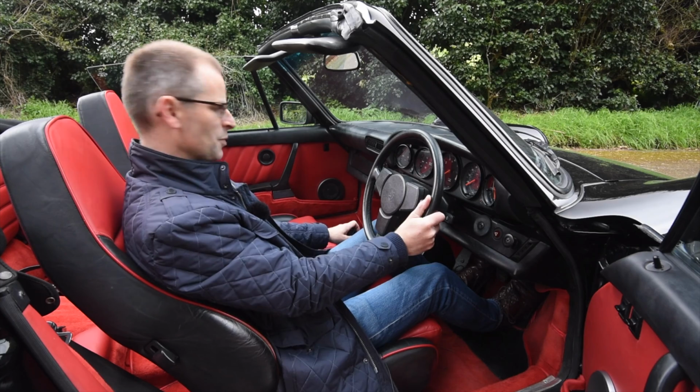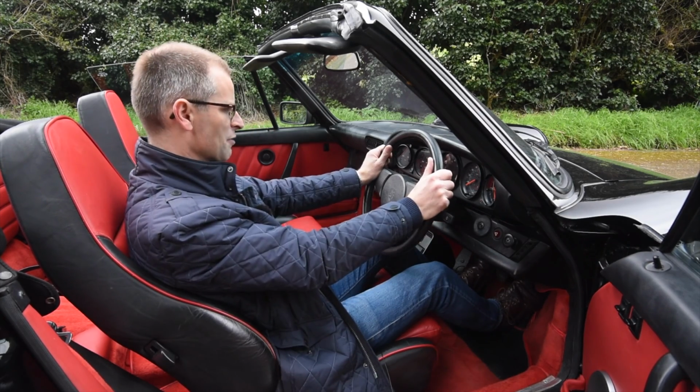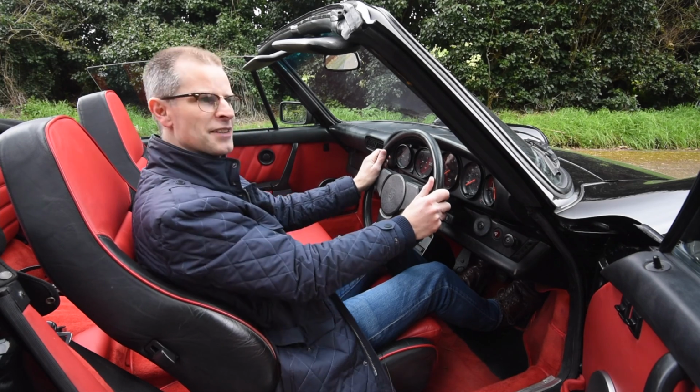The driving position is quite good. The seats are really supportive. They feel very nice, holding you tight in these side bolsters. The steering wheel's just the right position, and the gear shift is ideal for throwing it through the box. However, it's not completely perfect.